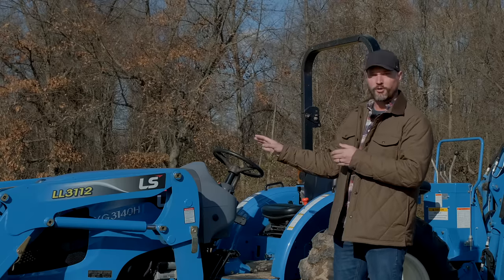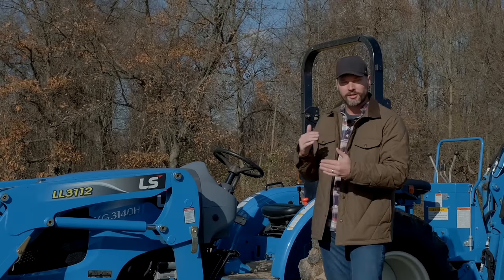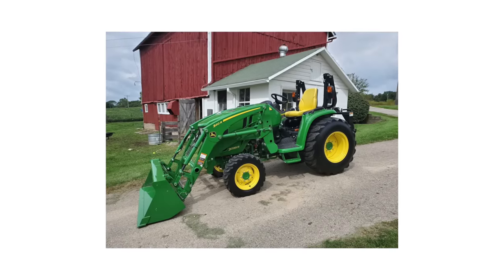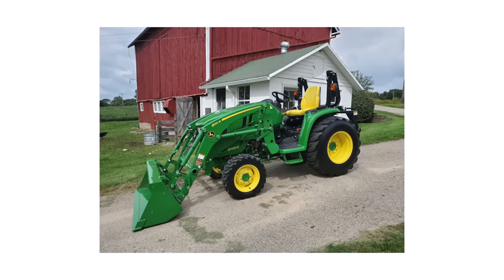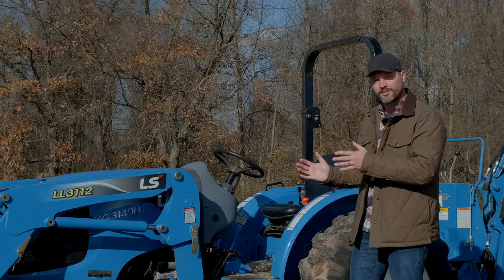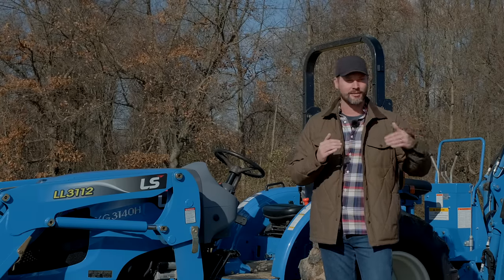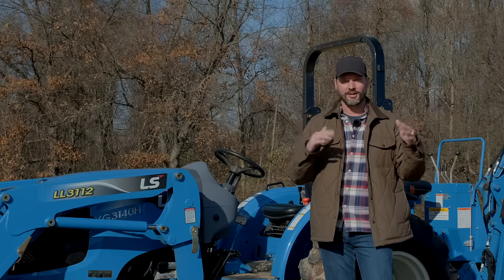But this is a 40 horsepower tractor. We're gonna kind of compare it against a John Deere 3039R. And whether that's good or bad or not, that's a pretty popular model. It's relatively the same frame size, so we're gonna give you a lot of specs to compare, and you can kind of baseline it off of that and compare it to a Kubota, a Massey, a Coyote, whatever you wanna do.